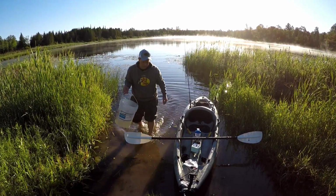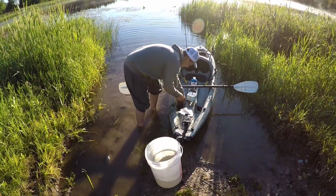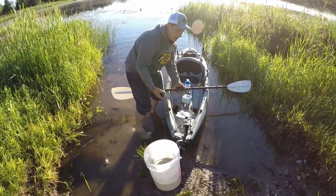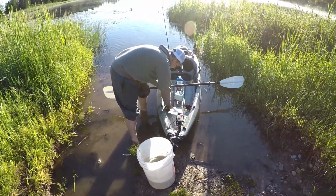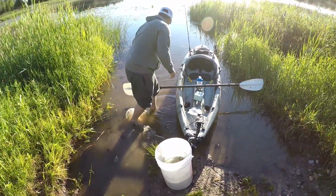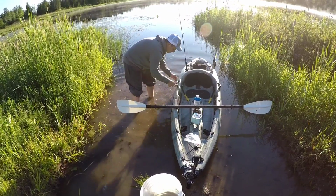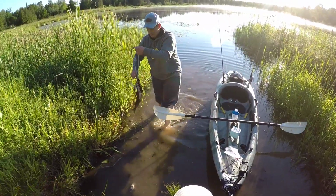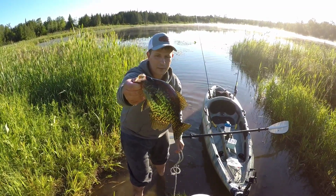Let me show you some of the gills that I caught in the last half hour. Ouch. Not huge, but there's enough of them we can get some fillets off of them anyways. Couple more. And the stringer, you saw the crappie, so that was good. Crappie, I think, was the last fish I caught before the battery died. Nice crappie, probably like a 10 incher.